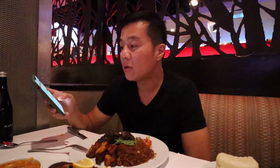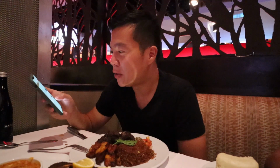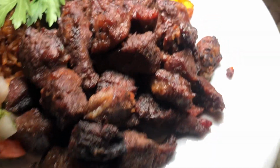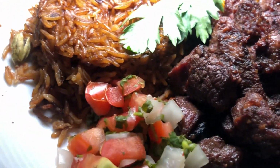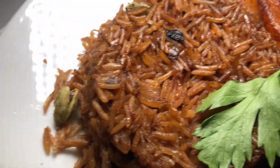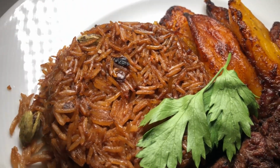Okay, this one is called nyama choma. So it's charred grilled beef cubes seasoned with authentic Swahili spices. I think this one is gonna be so good. Because number one, I like beef. And number two, I like strong flavors, and they said there's a lot of seasoning here. And the two sides that I got, of course, is plantains. And this one is called pilau. Pilau, seasoned basmati rice.